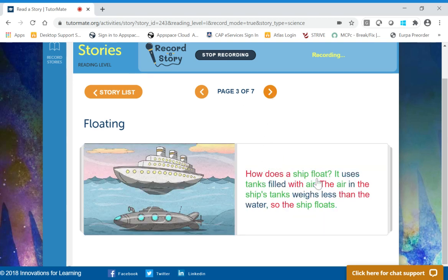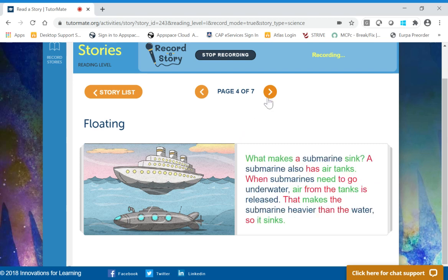How does a ship float? It uses tanks filled with air. The air in the ship's tanks weighs less than the water, so the ship floats. Well, some ships or boats, like you see here on the lakes, don't have air tanks. They just are very wide, so that allows them to stay afloat. So there's more air in the boat itself, so it keeps it up.